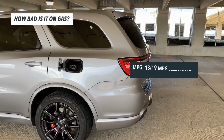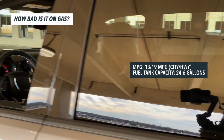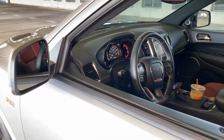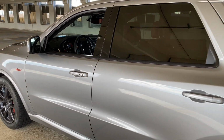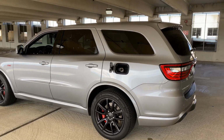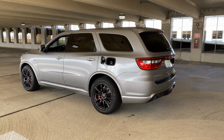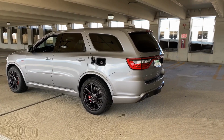This is where it really hurts. So you get 13 city, 19 highway. I'm averaging an outstanding and efficient 11 miles a gallon. So yes, it really hurts the wallet when it comes to fuel economy. You have a 24.6 gallon tank capacity. On a full tank, you get a range of 280 miles. It's almost like electric car range over here, but I mean, you get it. It's a 5,510 pound vehicle that has a 6.4 liter HEMI V8 in it. So what did you expect?